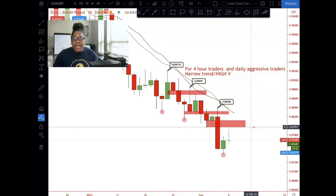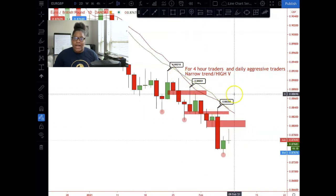Now, if price cannot stay below 0.87970s, then I won't do anything on this currency pair, but this has really good potential to potentially continue to the downside, right? And so this is something that I'm looking for in the near future. In near future, I mean this week. So let's see what happens on this currency pair.